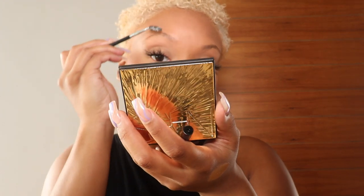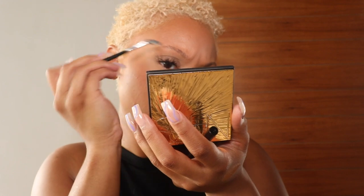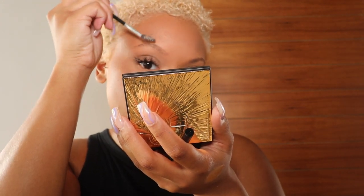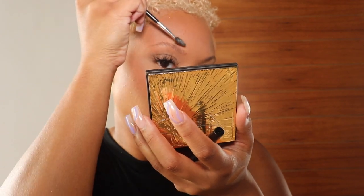So I'm using the Brow Pen by Anastasia, which I love, but I got the wrong color. I got the color chocolate, and she's way too dark, but I love the concept of this pen.